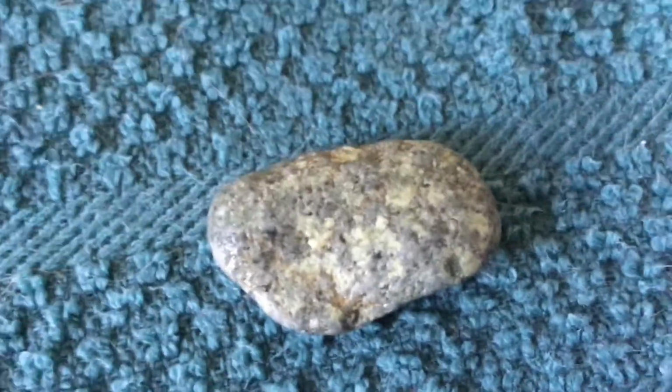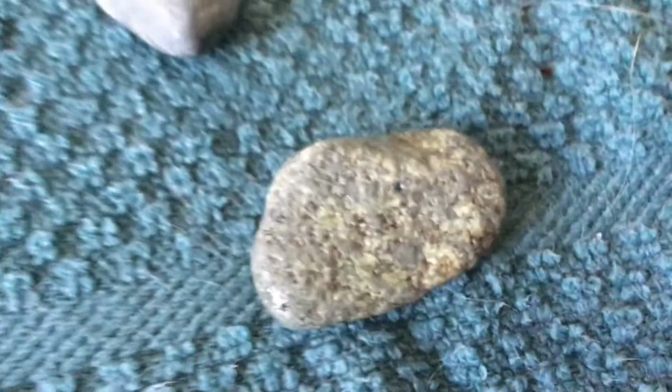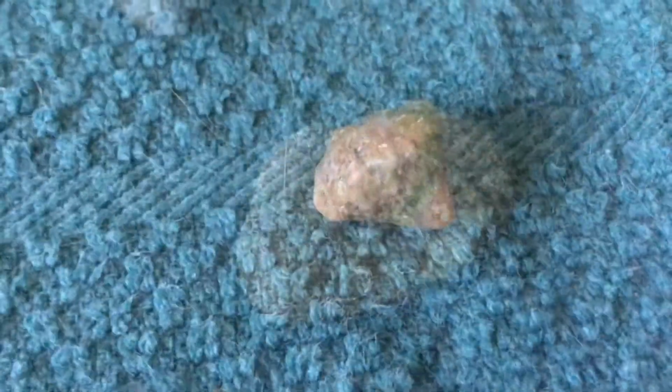Kind of a greenish yellow. I'm not sure what's in this host rock. But it was something different. Always love the green.